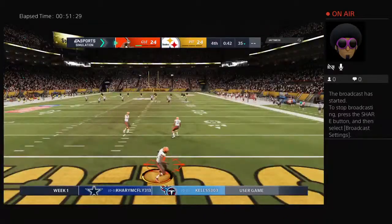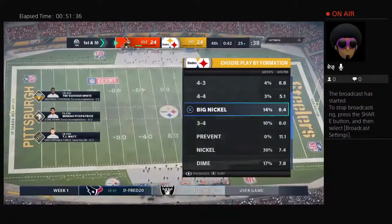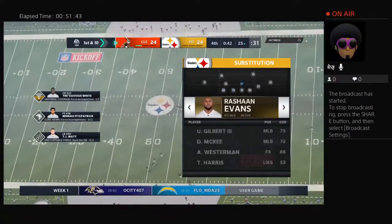All locked up, right? And this next drive is going to tell us everything we need to know about this game, because I want to see how they come out with the football. Are they going to be aggressive and attack downfield? You still got a 2-minute warning to come up. Or are they going to be conservative and try and hold on and maybe just get to overtime?